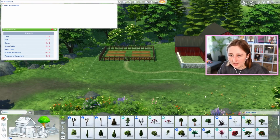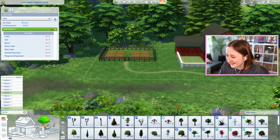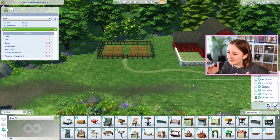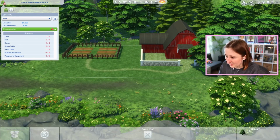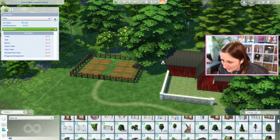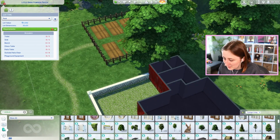All right. I'm kind of going out of order here. I'm going to get some debug trees and I'm going to try and fill in the lot a little bit because I'm struggling to see the vibes. So I want to put some trees to hide my build and then maybe I'll like it better. You know the drill. When in doubt, hide it with trees. Well, the real thing I say is when in doubt, make it smaller. But this advice also still stands. When in doubt, cover your mistakes with trees.